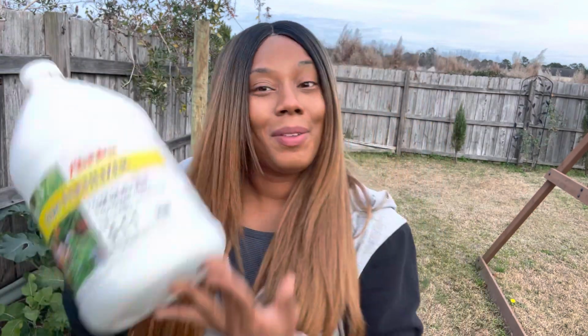Yes, it smelled terrible. If you don't have a ventilated area, I don't recommend this in your house. I was able to open up my garage and let it air out, but I do not recommend this in your house. I love the product, but I won't recommend it in my house.